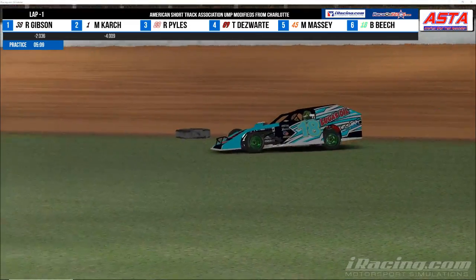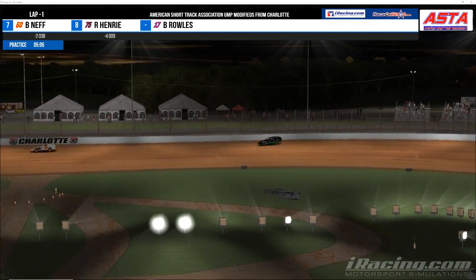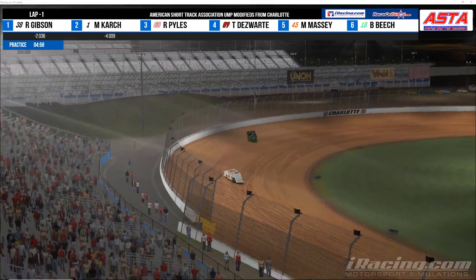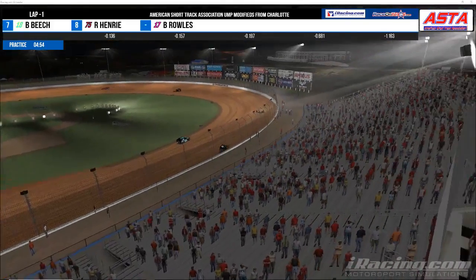Here we are, ladies and gentlemen, once again, third of 3 races this evening with the American Short Track Association at the dirt track at Charlotte Motor Speedway. It's the Patriot Graphics UMP Modifieds. Right now, a little pre-race practice going on.